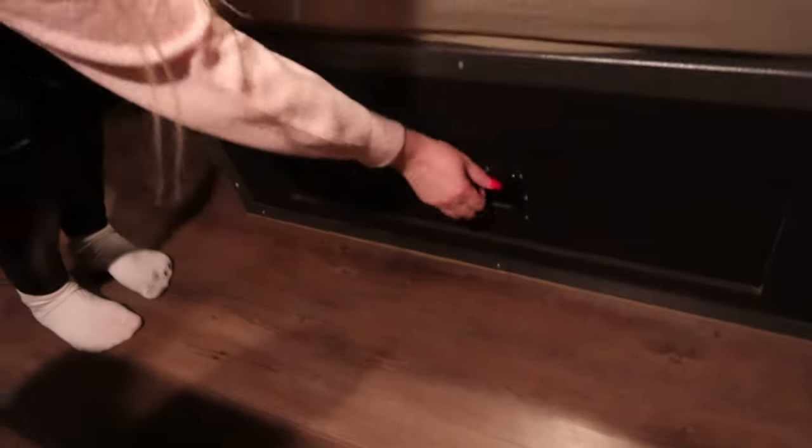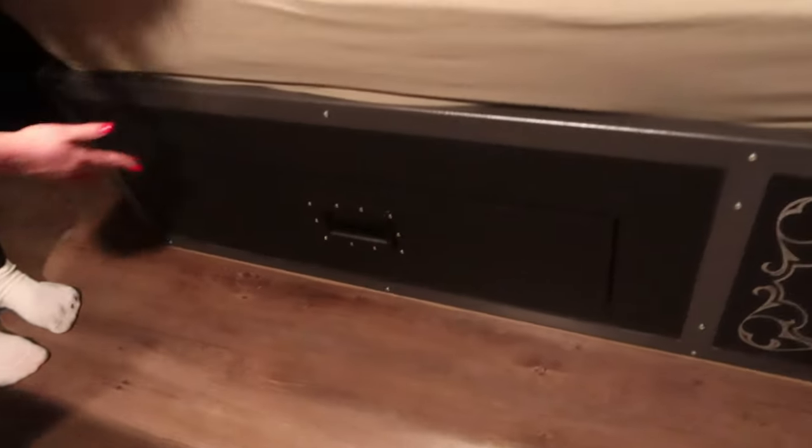But what kind of storage have we got then? We got drawers, I think. Yeah, you got the drawers down there. Put your stuff in. We're only staying for one night, so I don't think we're going to.